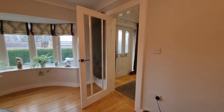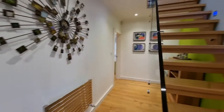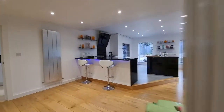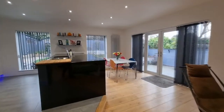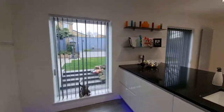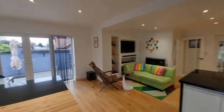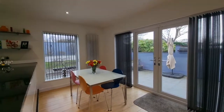Coming off the hallway again, you come where you find me now, and that is this amazing room which incorporates a dining area, a sitting area, and then the kitchen has got integrated appliances, so much worktop surface and modern units. Off here from double doors, there is access to the front-facing dining room, and then there's also access to the utility room. Finally, finishing off the ground floor accommodation is a room which offers so much flexibility. It can be the fourth bedroom, or it can be a reception room, but in there is also an ensuite.